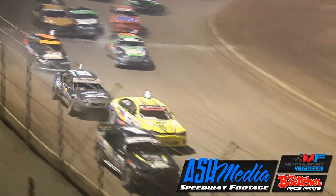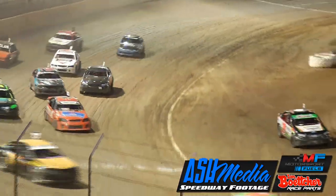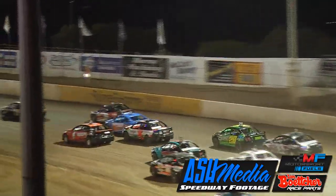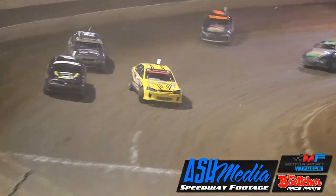It's a traffic jam. It's what you'd find in a car park on a Saturday morning at Coles. And look at Robbie Foe. Where did he go? He went right across the infield, nearly through the retaining wall on the inside. He rejoins mid-pack. It's a three-way go out in front.